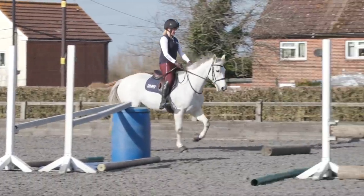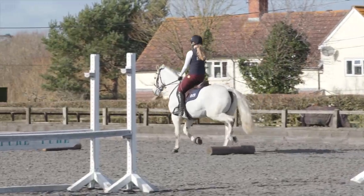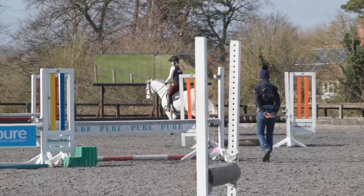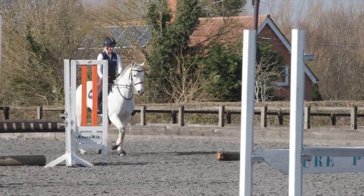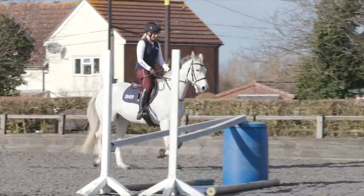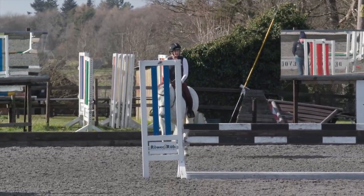Better. Slower. Whoa. You want to get another distance in? Yeah. And again. So you get more control with a bit steadier pace. Okay, and again. Keep both your lower legs forward and slow down. Slow down. Good.